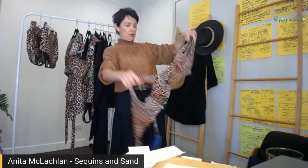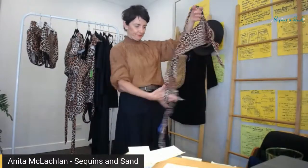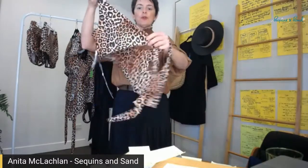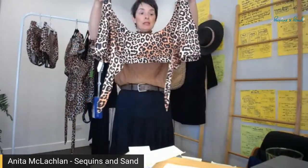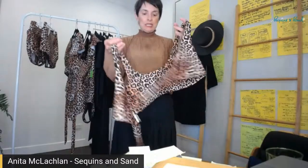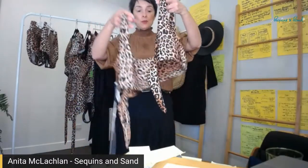Okay. So the tie, completely adjustable. There it is on its own. So you create as firm a fit as you want with a completely adjustable tie. So this is almost like aerobic wear in a way. You could swim in this and then also walk around the shops. Again, a beautiful top to wear.